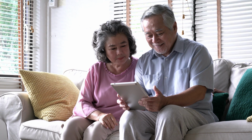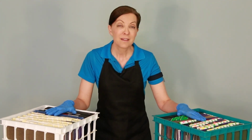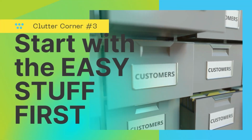Now, everything is digital. All of the employee records, all of the client records, everything is done digitally and it's stored somewhere in a cloud. So we don't need the hard disks, we don't need the bank deposit box, and we certainly don't need the milk cases with the hard copies on file. So where do you start when you are decluttering? Rule number 3 of the Clutter Corner is that you start with the easy things first.